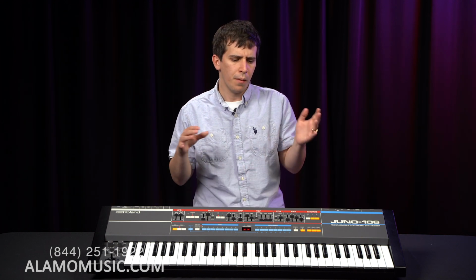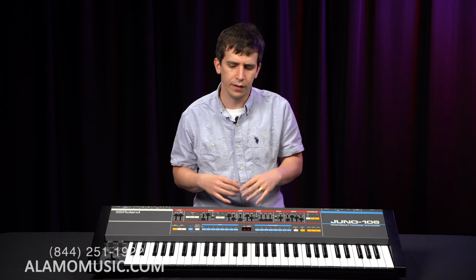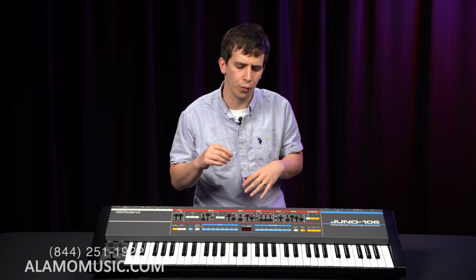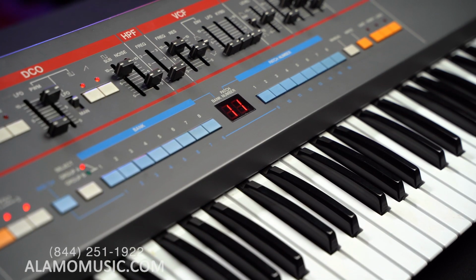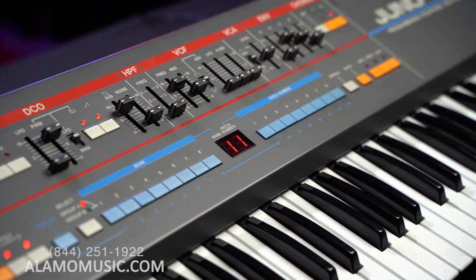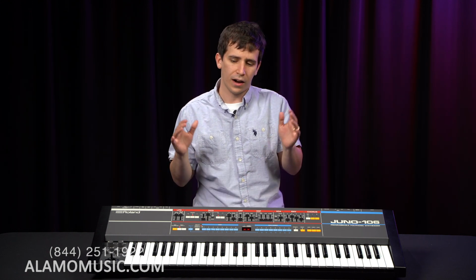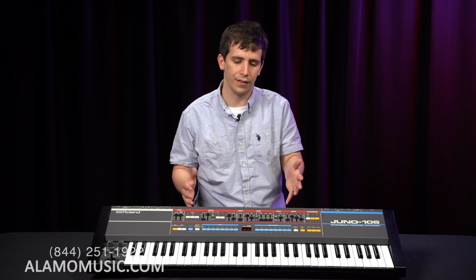But that set aside, the 106 was unique in that it also had a high pass filter that, when you have it all the way to the bottom, gives you a bass boost. So it's got a very heavy bass sound, which house and techno music from the 90s took a lot of advantage of. You can also put it into a unison monophonic mode that allows you to get massive kind of monophonic tones out of this thing with the bass boost.